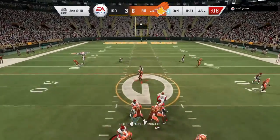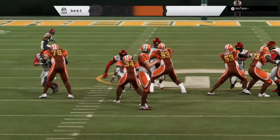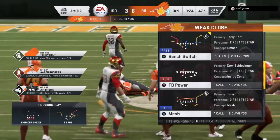Looking to throw on second down. Rodgers, he gets it to Cooks. And he'll get it down to the 47 here. 8 yards on the completion, but now they face third down.